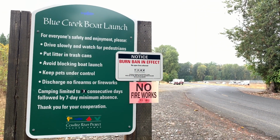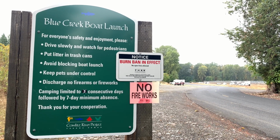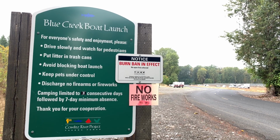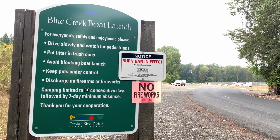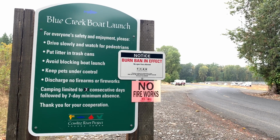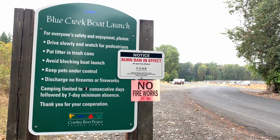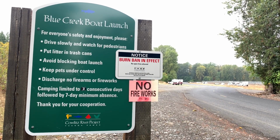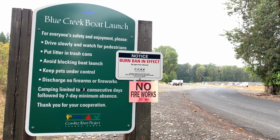The access road coming into the Cowlitz Fish Hatchery was big rig friendly. You'll come clear down to the Blue Creek boat launch, and this is where the free camping is located. The sign says camping limited to 3 consecutive days followed by 7-day minimum absence. There is a porta potty down here. There's a trash can. And I can see where there's some RV camping.